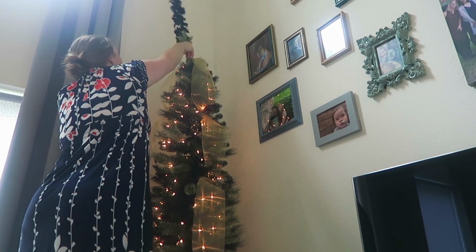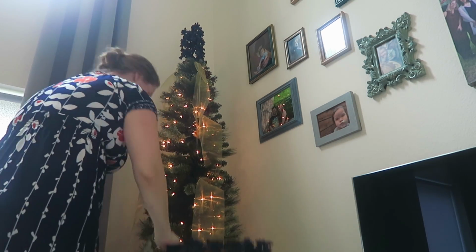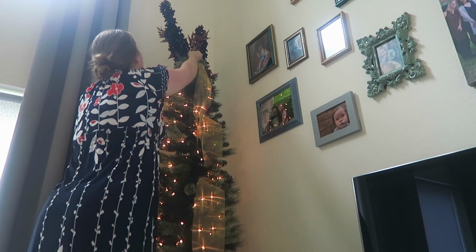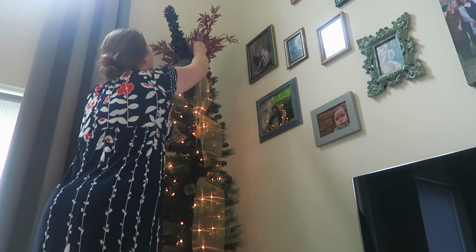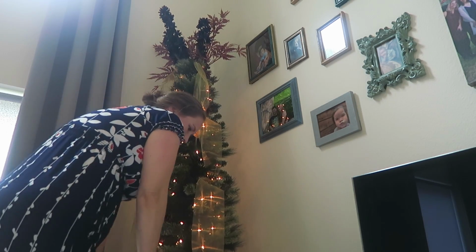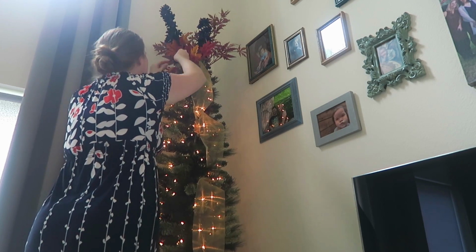With this tree, as I'm actually working on the bottom of the tree, I wrap the flower picks around because it's such a narrow or pencil type tree and my picks are so large, I can do that. So that was really nice because it filled up a lot of space. I often will start from the top down. So here you can see I did the ribbons from the top, and then I did the top piece. I cannot remember what that's called, but the top of the tree.